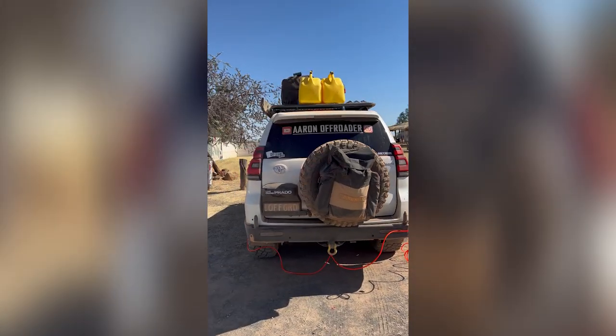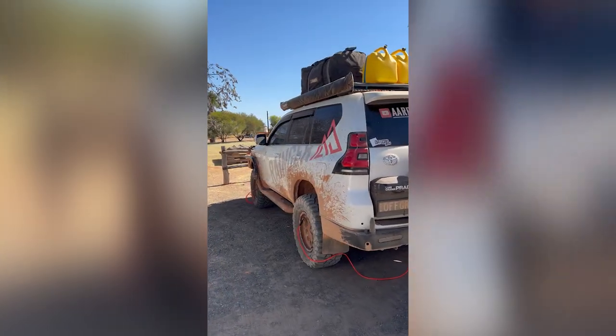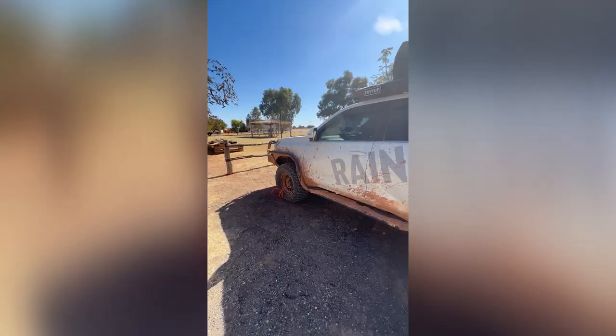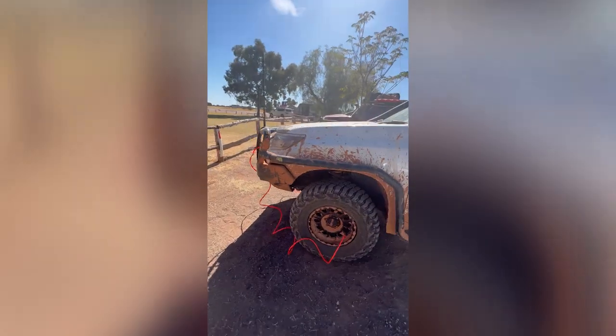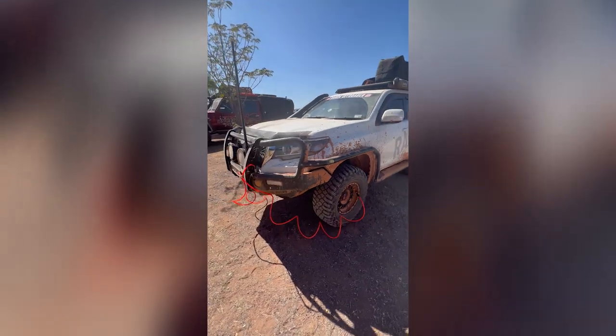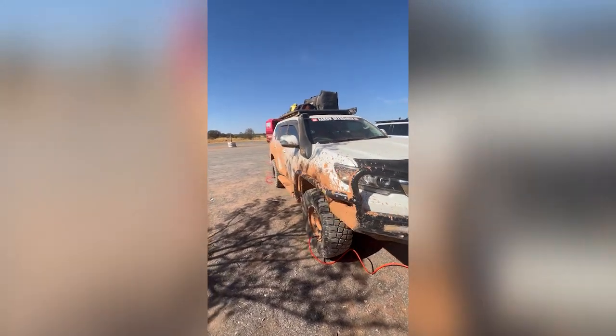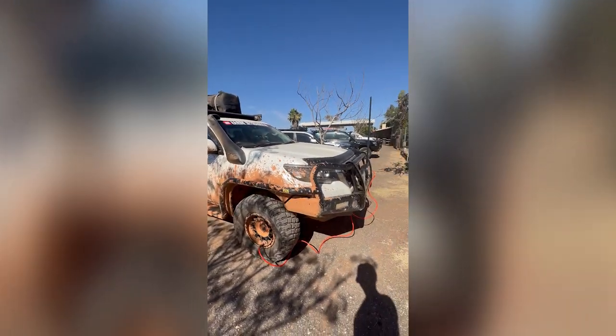So it's the first roadhouse you hit from Finke towards Uluru, and the old four tyres at once trick. The beauty is you can lock the car, walk in, get some food, come back out, it's done. You just got to unhook all the way.